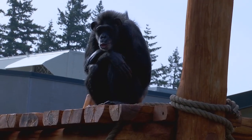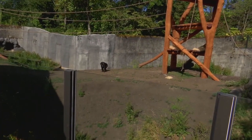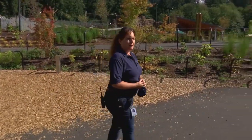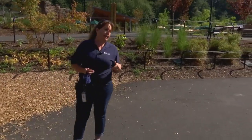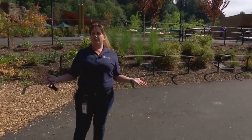Primate Forest is a brand new habitat for chimpanzees and orangutans that replaces several old exhibits that were in that area. So the idea was we realized that it was important for us to focus on fewer species and give them better space and better options, better exhibits, more choices. So that's why, say now, this area used to house 4 or 5 different exhibits. Now we're just looking at one.